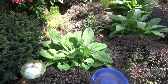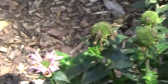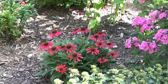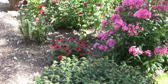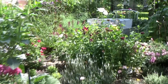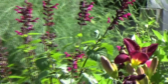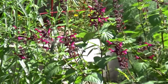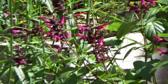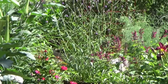Lamb's ears are filling in very nicely. Bee balm is finally done. Just a stray little bloom over here. And then some coneflowers in bloom. This is tiny. It does get a bit bigger. I had moved it earlier in the season, so I think that might be why it's not quite so... It's not a tall variety, but I would say it should be about a foot taller than that. But see what I mean by the verbena being kind of a see-through plant? You can still see through, but then you get that little pop of purple up there.